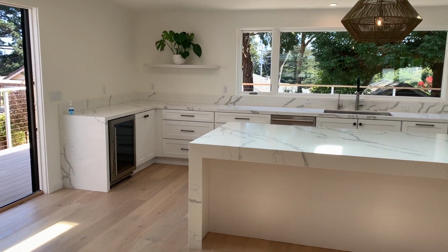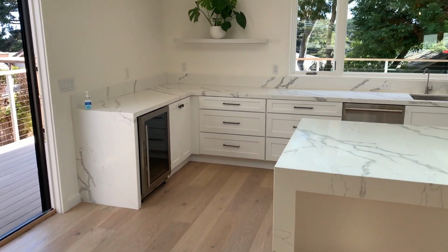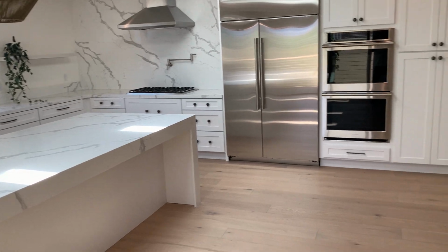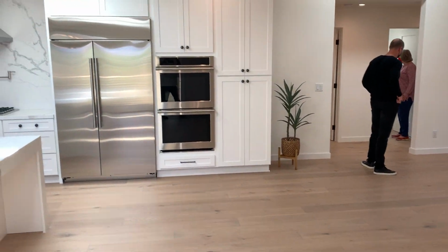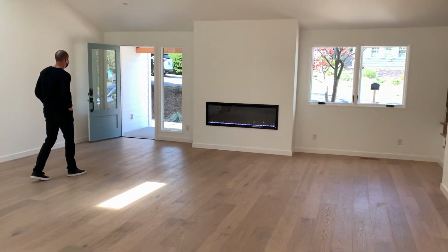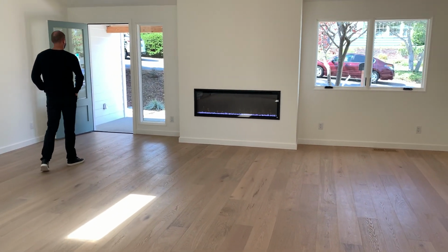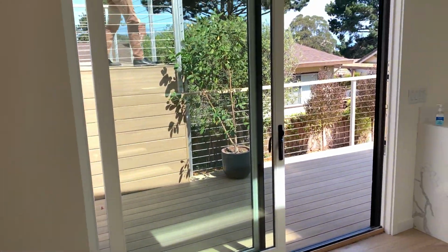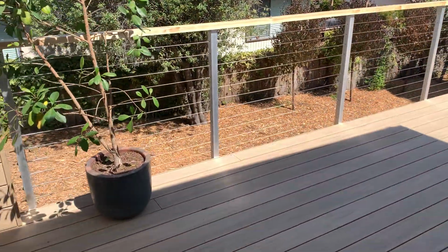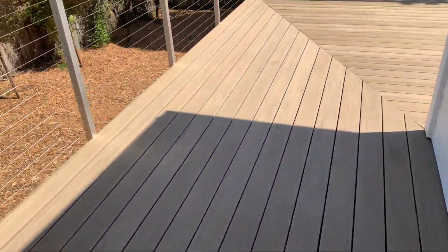Okay. Nice new kitchen. Skylights above, which is, I love all the light. And you've got lighter floors. Okay. Nice little fireplace set up here. So there's a nice big slider going out onto this deck. And a new Trex deck. So again, everything's new.